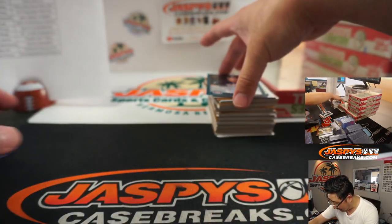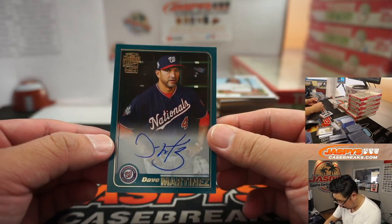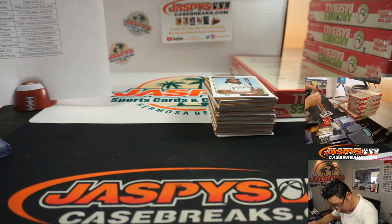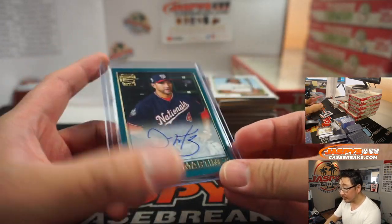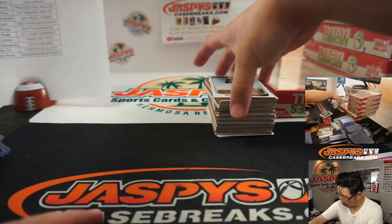And it's another Dave Martinez autograph, but a different parallel? Or was the other one that teal blue? No, I think the other one was a purple border. This is a teal border. Turquoise border? Why is this guy so good? Because he has two fastballs. One that's up, a four-seam that rides, and one that he sinks down there. So there you go. Josh Pruitt with the Nets.